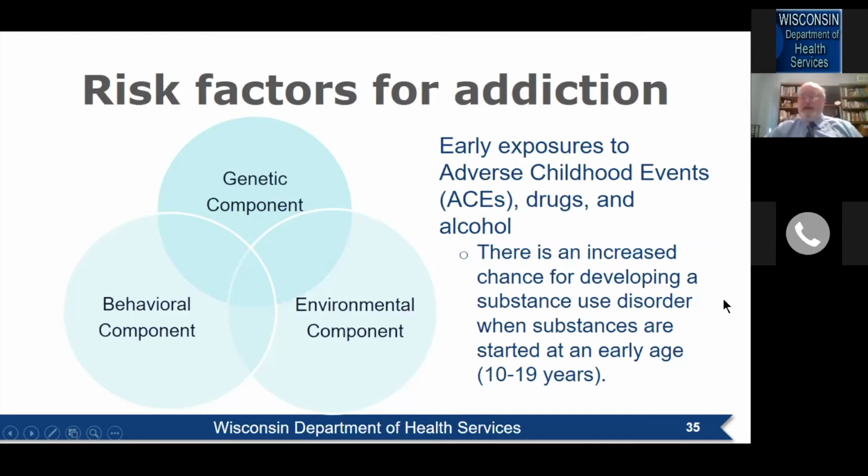I know here it's got listed the ages from 10 to 19, but we now know from scientific studies that the brain still develops up until age 25. So actually the window is from age 10 to 25, where the individual is much more susceptible to the effects of the narcotic on their brain development. So we need to be very cautious when prescribing, especially for that age group, for that particular reason.